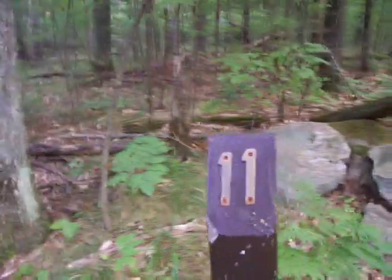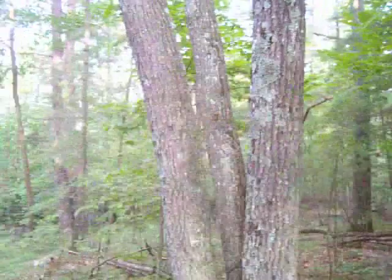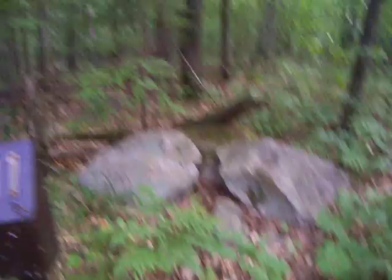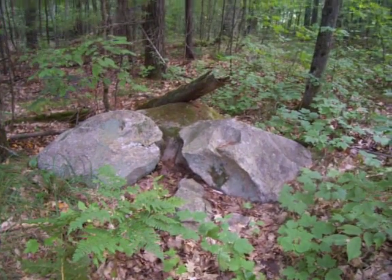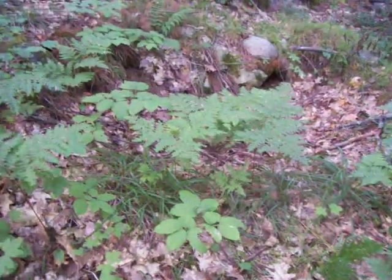Number 11. Okay, since we don't have a map with a guide, let's see if we can figure out what number 11 is about. There are some drop stones. Now we're higher up. What can we tell from here? Looks like a drop stone was moved out of that place.